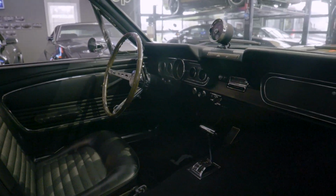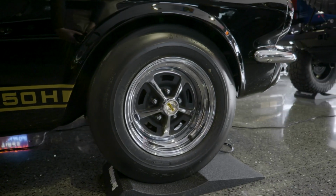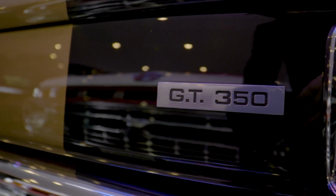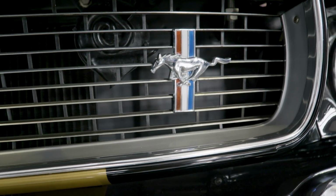The history about the Hertz Mustangs is pretty neat. Ford teamed up with Hertz very early, because you have to realize the first model year was '64 and a half. So Ford teamed up with Hertz for exposure, and they came out with a limited production of Hertz rental cars and called it Rent-A-Racer.